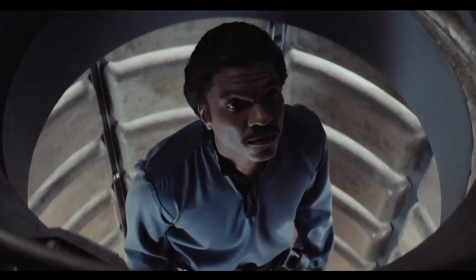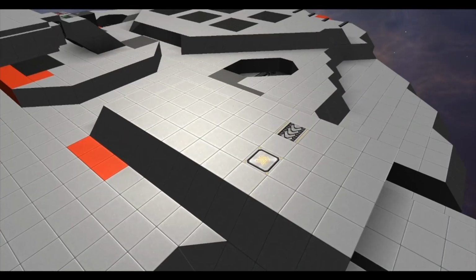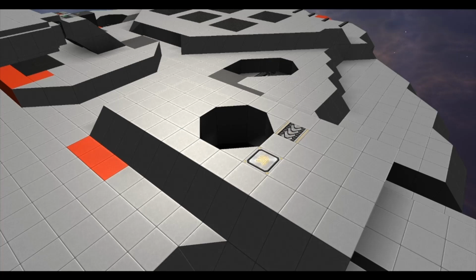In episode 5 as well, we see Lando using this top hatch to retrieve Luke. A little elevator, and so does mine. See it peek up right there.